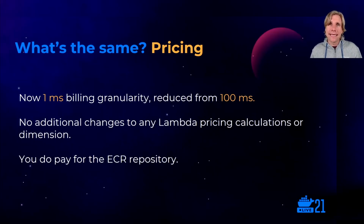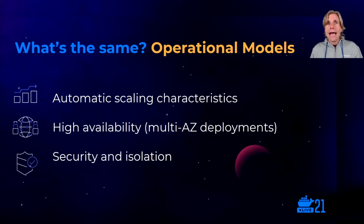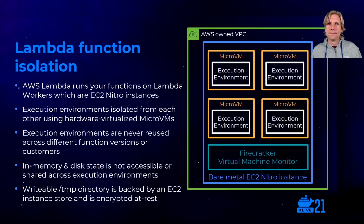Pricing is the same for Lambda. We now bill at 1 millisecond granularity, reduced from 100 milliseconds at the end of last year. With container images, there's no additional Lambda pricing changes or dimensions, but you do need to pay some for image storage in the ECR repository. And importantly, the Lambda resource and operational models are exactly the same for container images. And this includes the auto-scaling characteristics, the same burst mode I spoke about. High availability is the same, including by Lambda working by default across multiple availability zones. And the security model as well as isolation are the same.